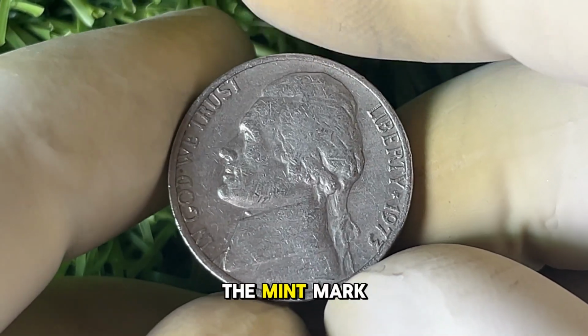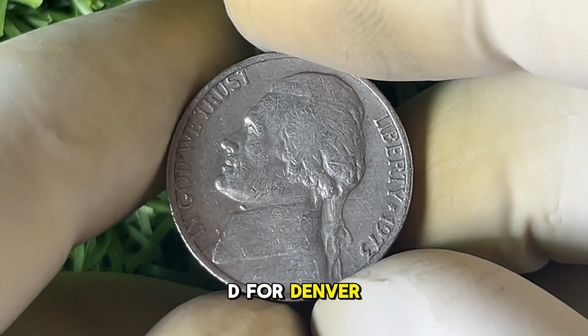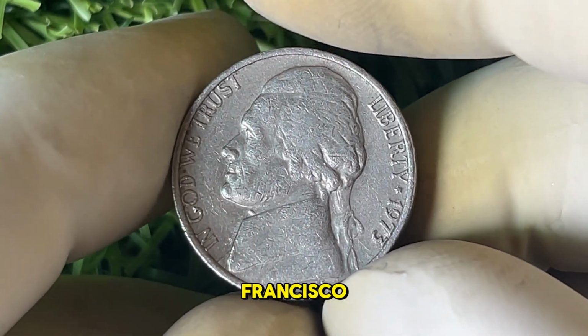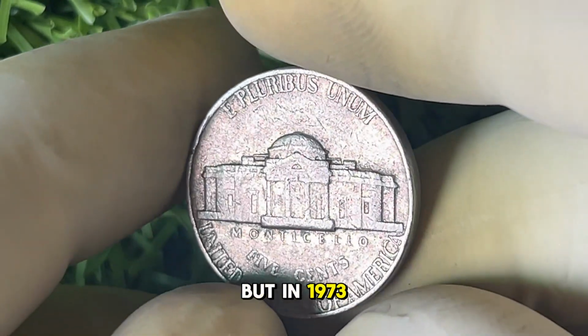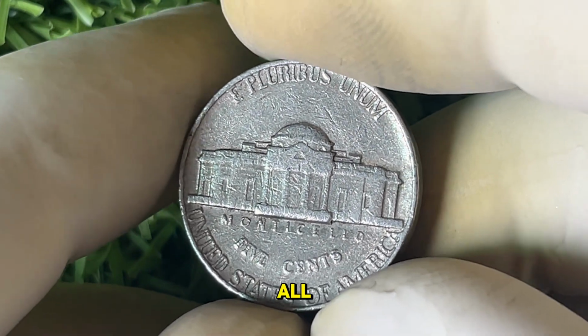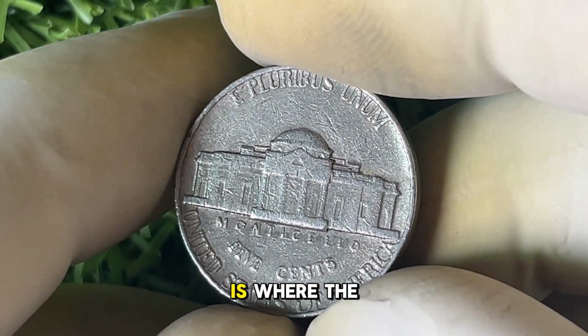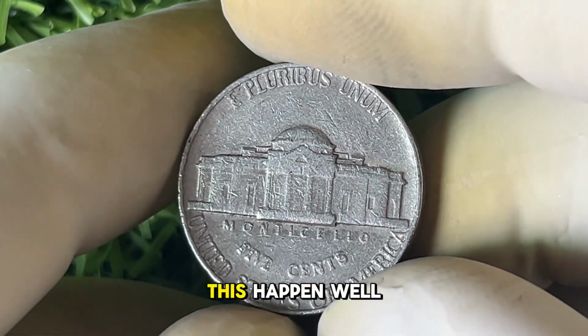Typically, the mint mark indicates where a coin was produced: D for Denver, S for San Francisco, and P for Philadelphia. But in 1973, some nickels were struck without a mint mark at all. And that, my friends, is where the mystery and value come into play. So, how did this happen?